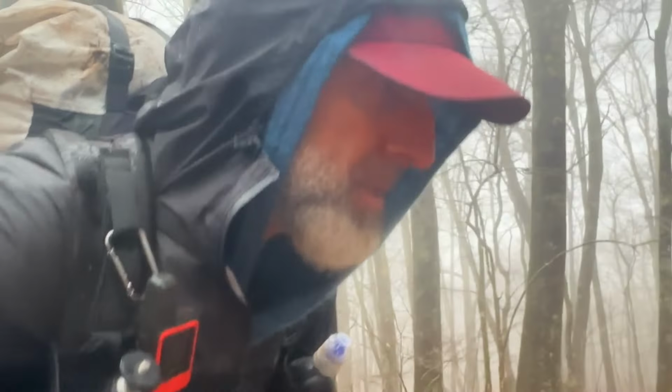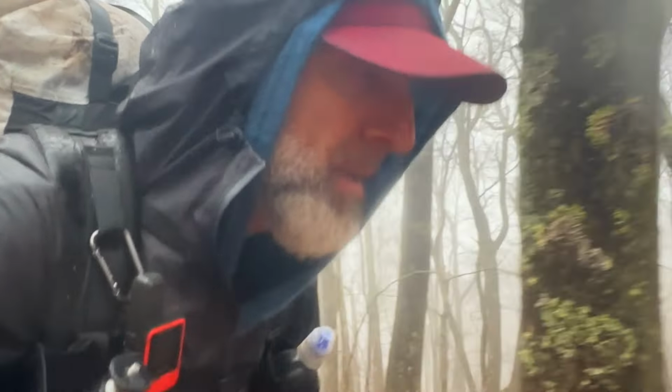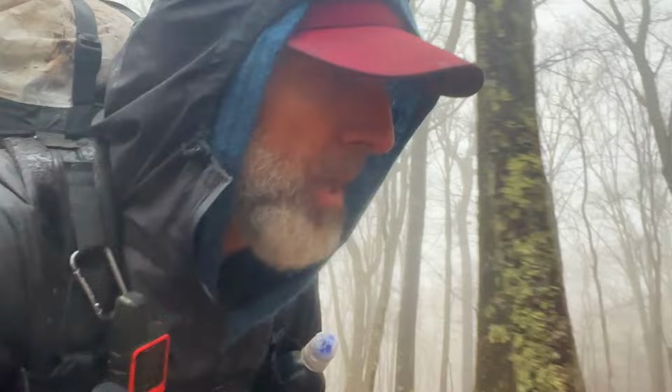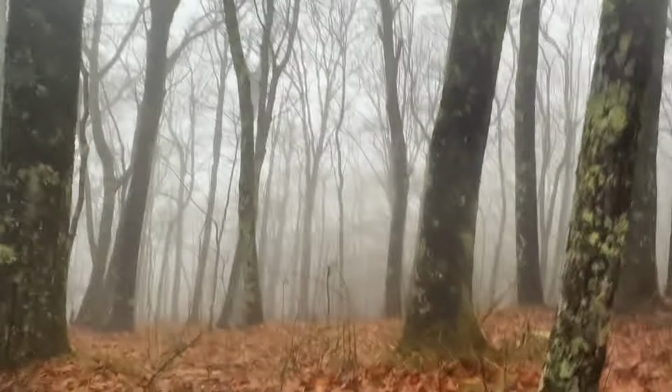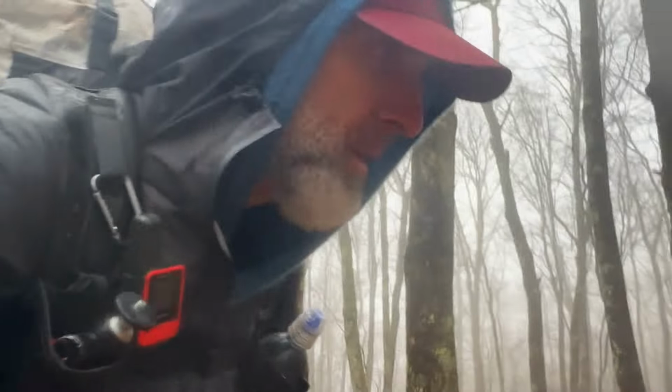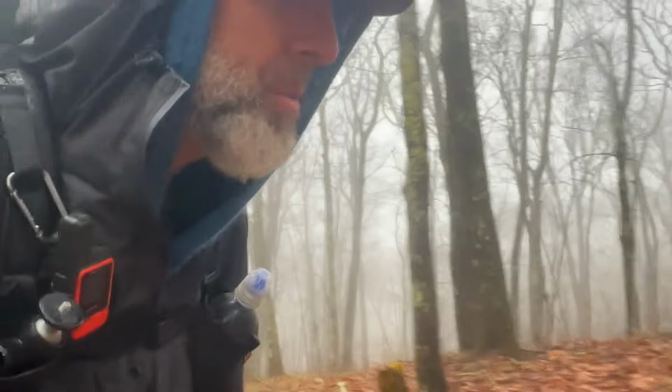Slept pretty good last night, warm. Noticed when I woke up this morning that one of the corners of my tarp was kind of flapping around. So between that and just this mist, I wouldn't say my quilts are wet, but they're definitely moist.